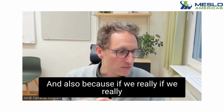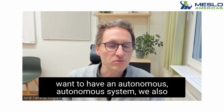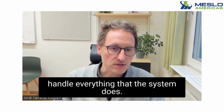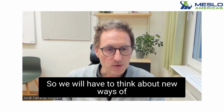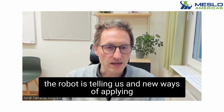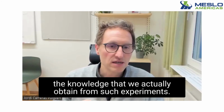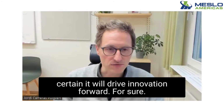Also, if we really want to have an autonomous system, we need to think very carefully about how we're going to handle everything that the system does. And that is pure innovation, because we don't know how that is going to be. So we will have to think about new ways of dealing with the data, new ways of interpreting what the robot is telling us, and new ways of applying the knowledge that we obtain from such experiments. I'm absolutely certain it will drive innovation forward, for sure.